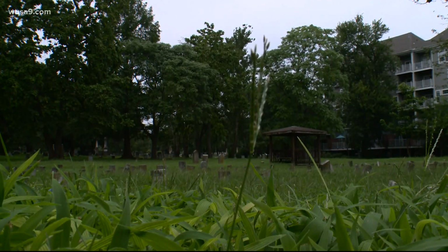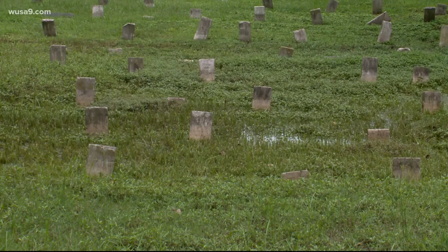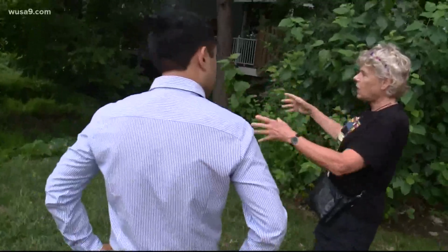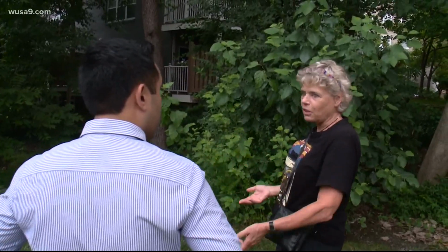This woman lives in a condo right next to the historically black cemetery. With a nearby stream, she's watched water fill up the land. Basically, after a heavy rain, there's a huge lake. And there are ducks in the lake.